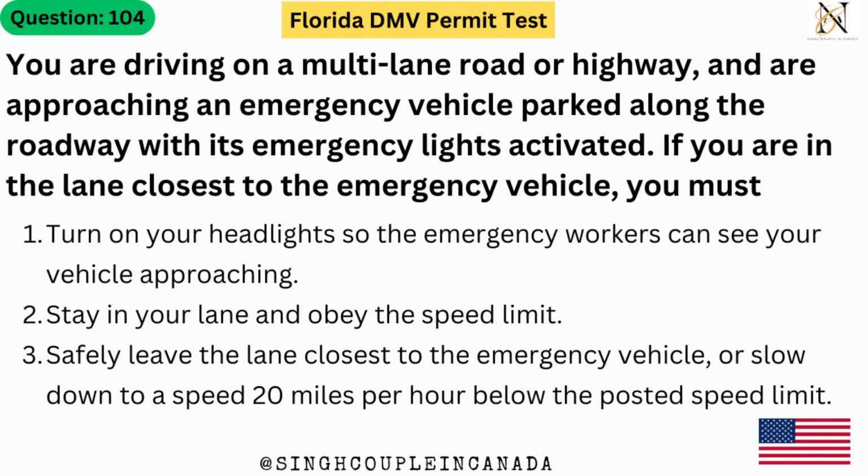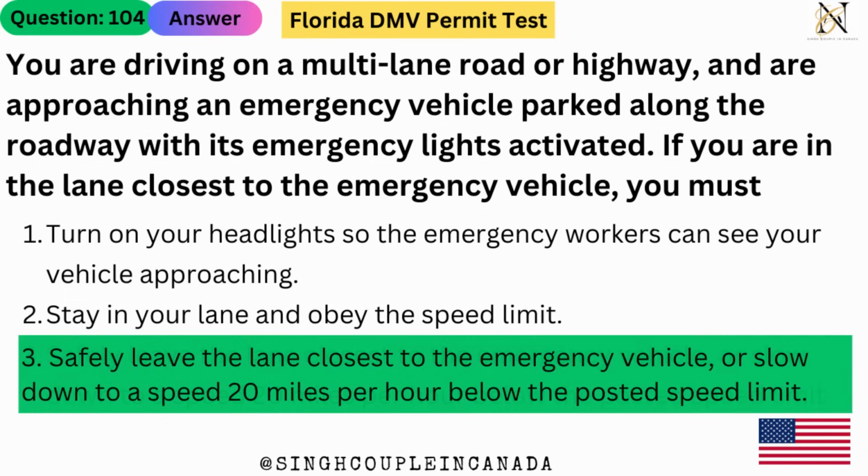You are driving on a multi-lane road or highway, and are approaching an emergency vehicle parked along the roadway with its emergency lights activated. If you are in the lane closest to the emergency vehicle, you must: 1. Turn on your headlights so the emergency workers can see your vehicle approaching. 2. Stay in your lane and obey the speed limit. 3. Safely leave the lane closest to the emergency vehicle, or slow down to a speed 20 miles per hour below the posted speed limit. The answer is 3. Safely leave the lane closest to the emergency vehicle, or slow down to a speed 20 miles per hour below the posted speed limit.